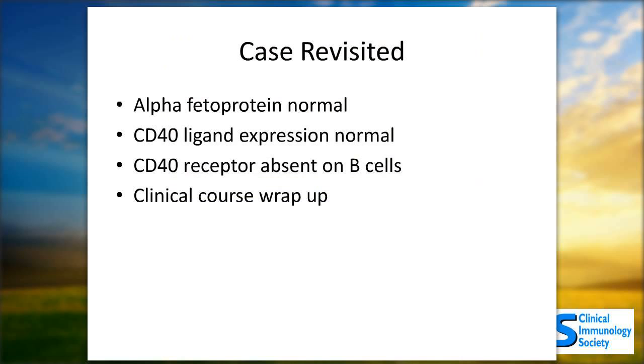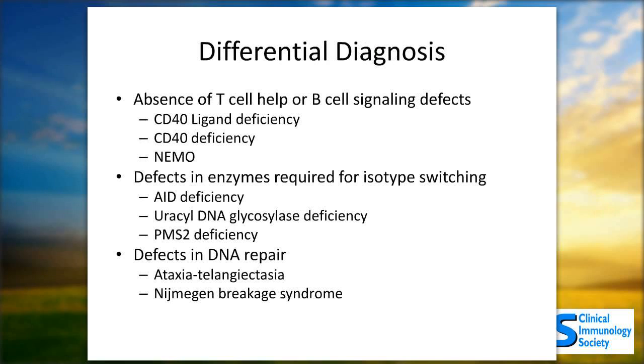So Barry, that was a fantastic presentation. Can we go back to the differential diagnosis slide? Sure.